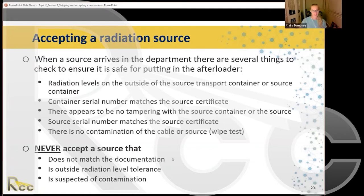Okay. All right. So the important thing is, and if you take home nothing else from this presentation, you never, ever, ever accept a source that does not match the documentation that you've received from the manufacturer, that is outside the radiation level tolerance when you do your measurements, or that you suspect is contaminated. Okay, you never, ever accept that source.